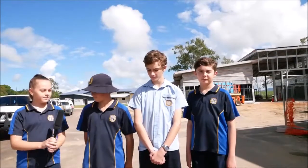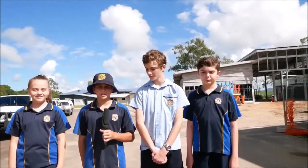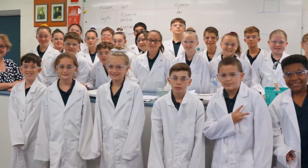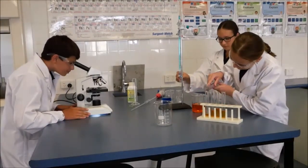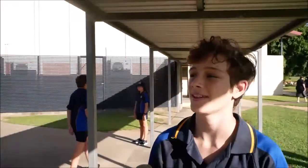This is going to be the brand new hospitality centre. I cannot wait to see all the amazing features that it has to offer. By the time you're here next year, it's going to be finished. We should go have a look at the science labs. In Year 7 Science, we get to do many experiments. Every day we love to play handball.